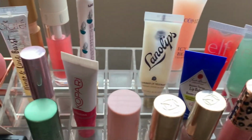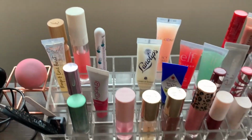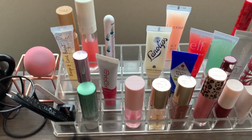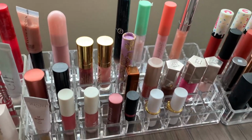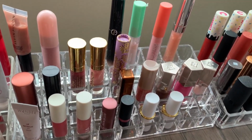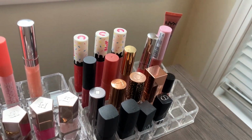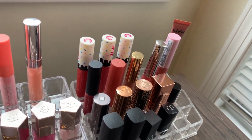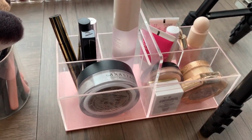And then these are my containers that hold all of my lip products. In this one, I mostly keep the things I reach for the most and my lip balms or clear glosses. In this one, I keep my tinted glosses or tinted balms that I don't reach for as much. And then in this one is my bullet lipsticks and liquid lipsticks, which truthfully, I never reach for anymore. And then I've got a couple of lights that I use for filming. And then that's my project pan stuff.